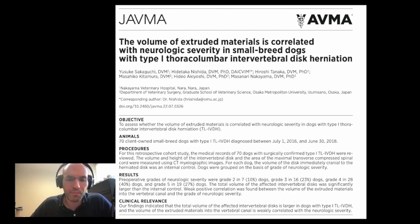Diagnosis is generally made off of MRI or CT, with radiographic myelogram also being an option, though typically frowned upon. Several studies have investigated the severity of neurological deficits to the degree of maximal spinal cord compression, showing no correlation between the clinical signs other than with disc-associated wobblers, which is a different disease altogether. The objective of the study was to assess the amount of disc herniated rather than maximal compression to see if it correlated with clinical signs, hypothesizing that it would.